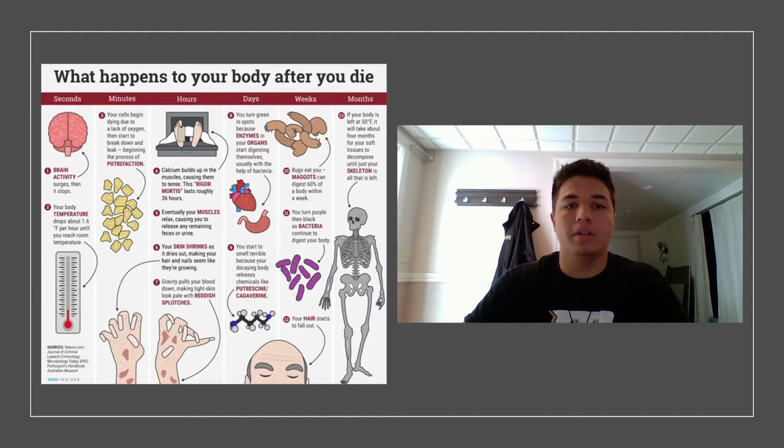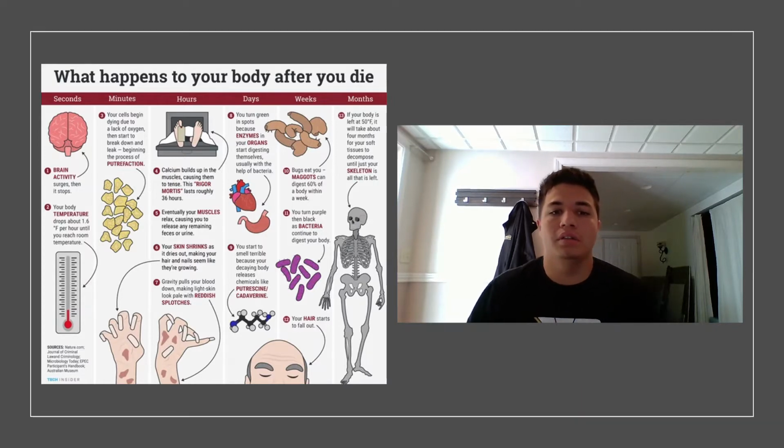Eventually, muscles relax, causing the release of any feces or urine in the body. The skin on the body also starts to shrink, and gravity pulls down on the blood, causing skin to look pale. Within days, enzymes in your organs start digesting themselves, causing the body to turn green. Within weeks, bugs start to eat your body. An example is how maggots will hatch inside the body and eat 60% of the body within a week.